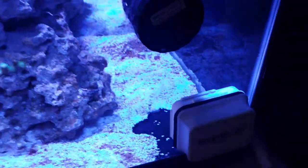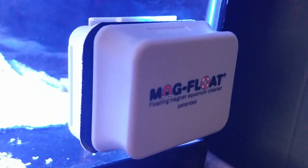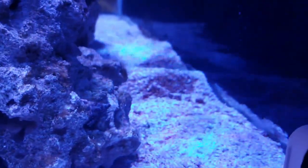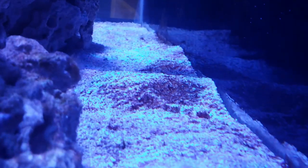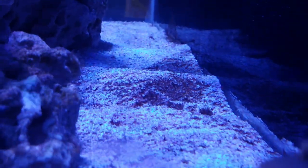I also picked up this mag float glass cleaner here. And I got this for 10 bucks. I think that was a really good deal. I know most of the magnetic cleaners go for like 40 bucks, especially the flipper cleaner. I would love to have one, but I just can't see spending 40 bucks on a magnetic cleaner.